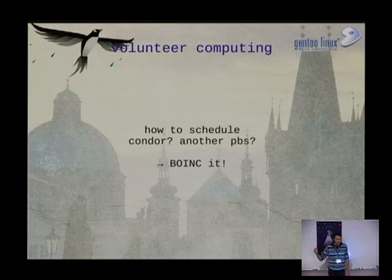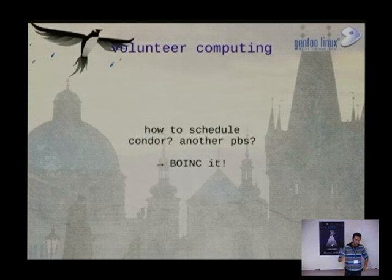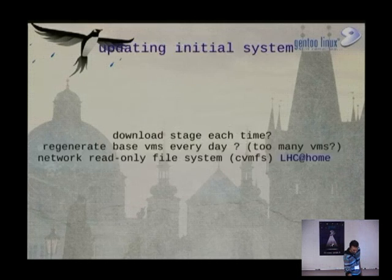To switch to volunteer computing, we need to do other things. I mean, obviously we cannot use scientific resources for building Gentoo packages. So the idea is to use BOINC, which is a volunteer computing framework to use computers at home. We could maybe use Condor. Condor is the one I've mentioned before to schedule jobs. I'm not really sure about that, so I'm open to suggestions. But I think BOINC works so well for so many different science projects that it probably is the easiest to do. We'll have to do it on the server side too, though.